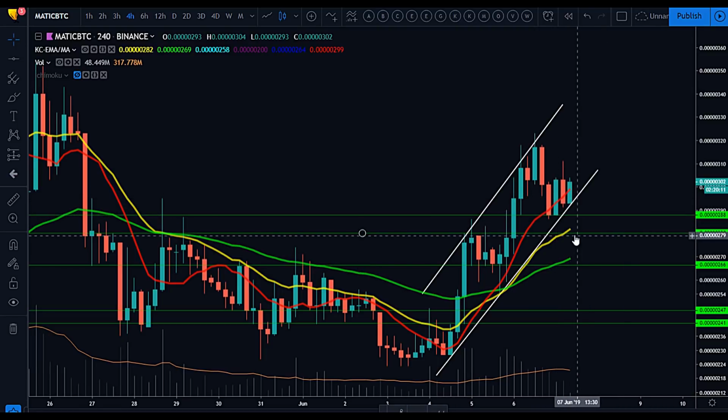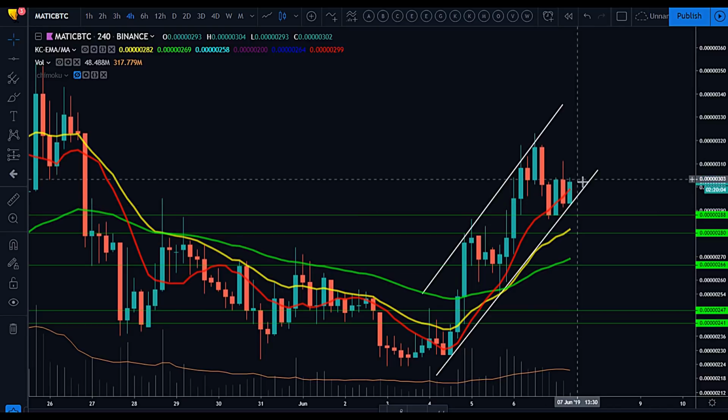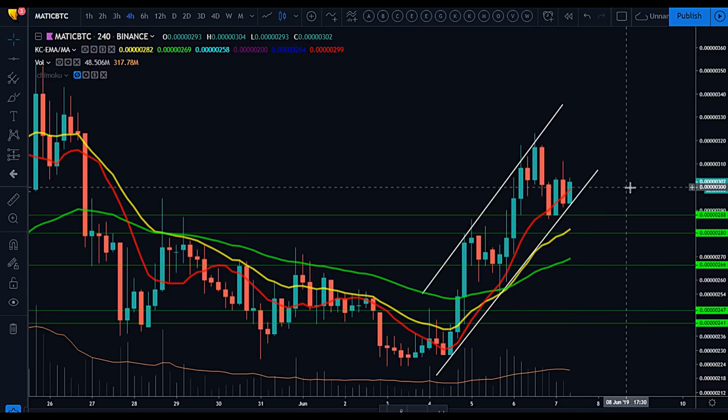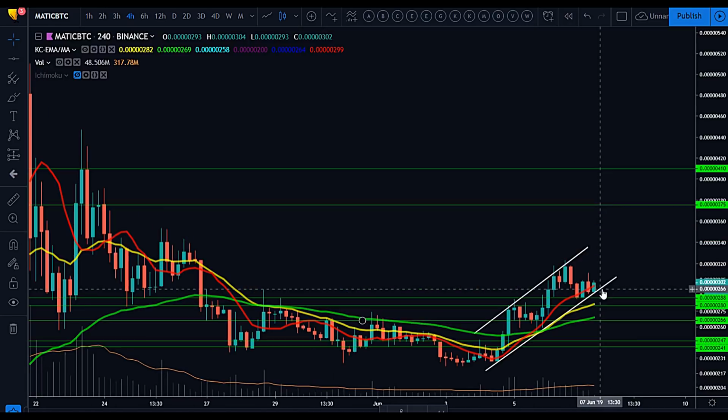If we do dip here, if you get a wick here and then close into the channel again, that would be extremely bullish. If you buy that wick and we close here, that'd be a really, really good trade, and I'd stay in the trade until Matic develops. But you gotta be watching this, right? Because these things can dump very, very quickly. So yeah, Todd, I'm not sure if you're in this trade or not, but if you are, be careful.